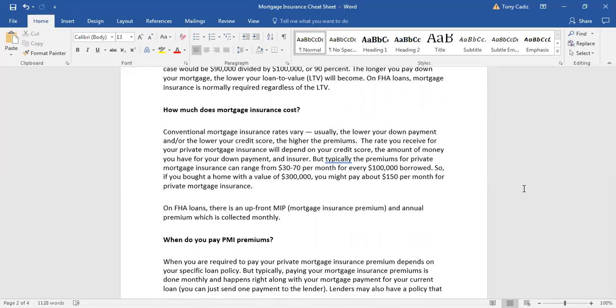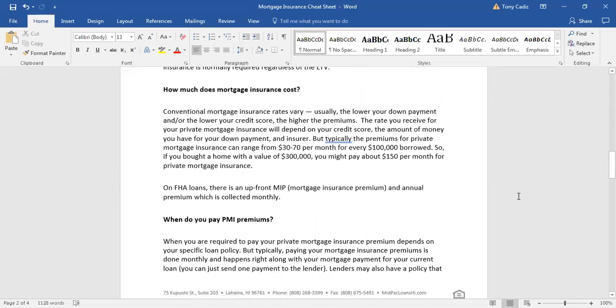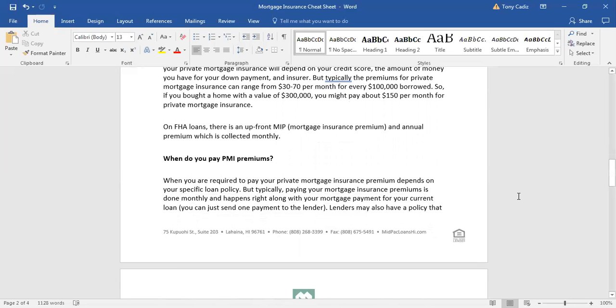But typically, the premiums for private mortgage insurance can range from $30 to $70 per month for every $100,000 you borrow. So if you bought a home with a value of $300,000, you might pay about $150 per month for private mortgage insurance. On FHA loans, there is an upfront MIP, or mortgage insurance premium, and an annual premium, which is collected monthly.